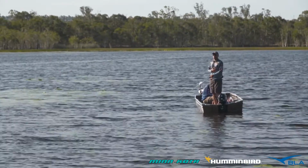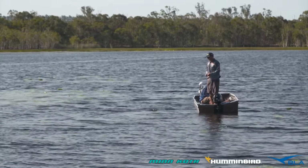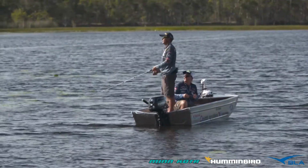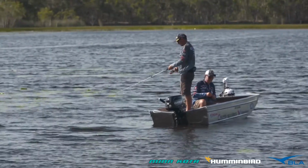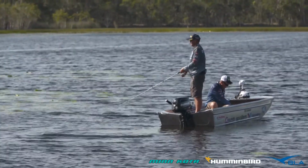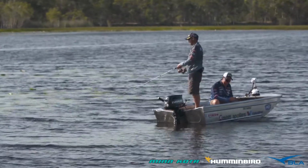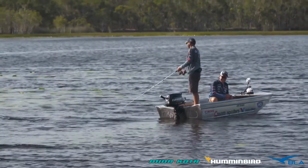I'm looking at a very big barra. Oh, look at that. What was that, Michael? It's an 80 centimetre barra. Follow it right to the rod tip. So the rumours are true. There's actually possibly a barramundi in there. Well, it was either a barramundi or a very large catfish with a weird-looking head.